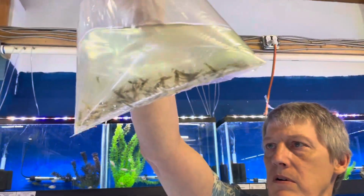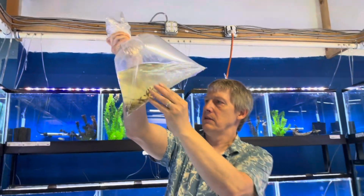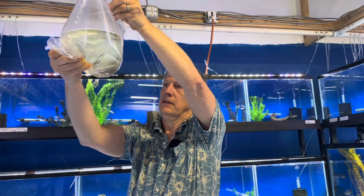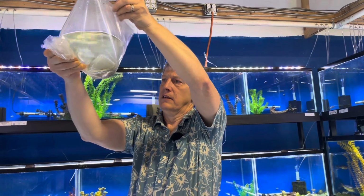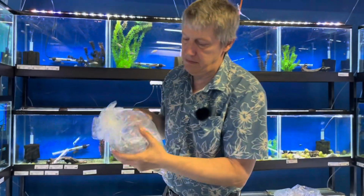Mono shrimp. We should have two sizes of mono shrimp. And it looks like we got a bunch of ghost shrimp. That looks like a bunch of dead ghost shrimp. I'm gonna say, yeah, that looks like total loss on ghost shrimp, or mostly. But what can you do? Sometimes they don't make it.